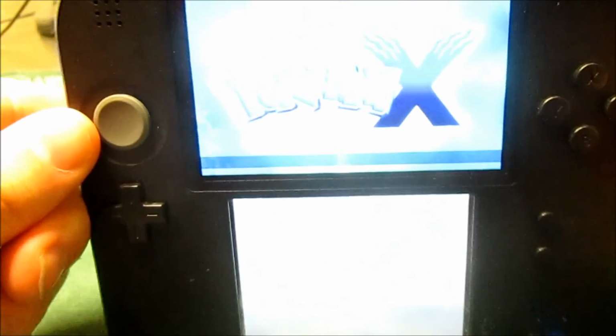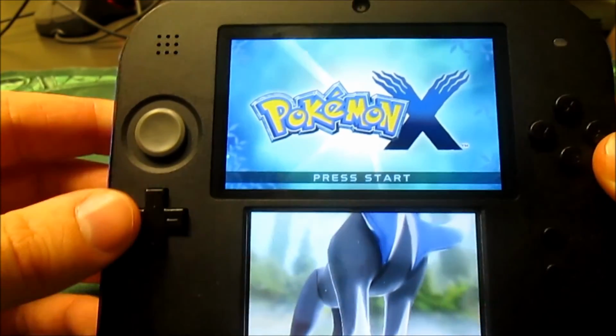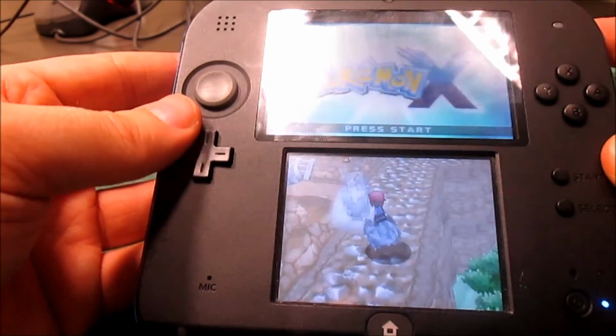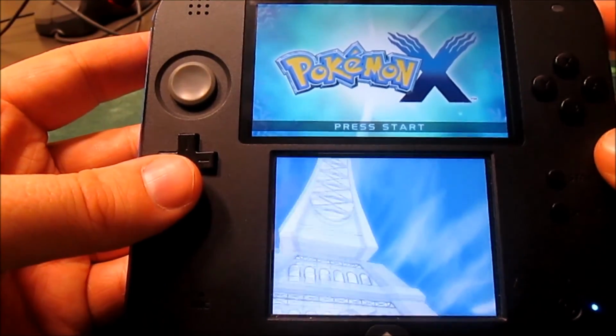And there's one last thing I want to say. The volume switch can sometimes get in the way. I mean, yeah, it's good, but when you're playing rhythm games, it's very easy to hit. But overall, that's good. Alright, as far as physical aspects, that's really all we have to say.